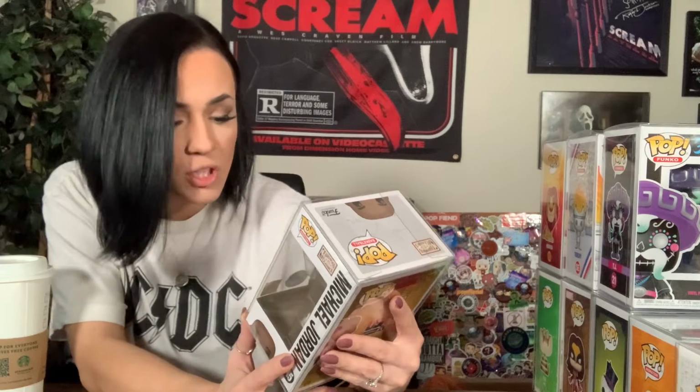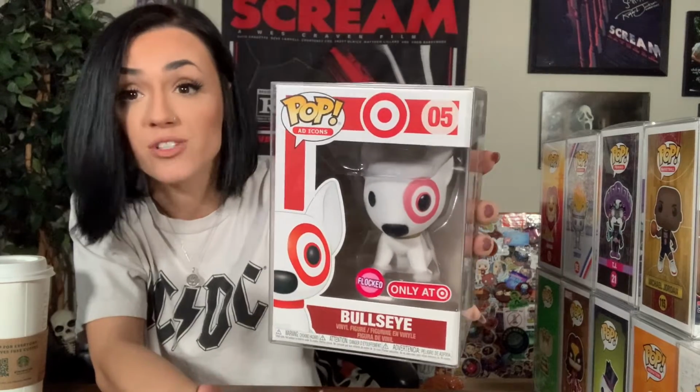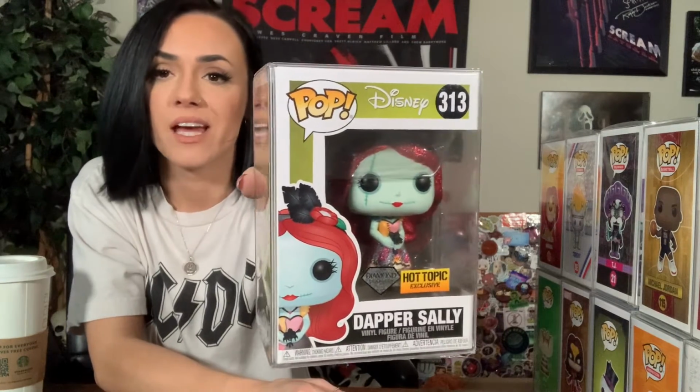All right, we got basketball, USA Basketball, Michael Jordan, Foot Locker Family Exclusive. Okay, looks like a slam dunk. Next up, we got some more Ad Icons, Bullseye, Flocked, Target Exclusive, obviously, the Target dog. My daughter and I love that store. Next up, we got Diamond Collection Hot Topic Exclusive Dapper Sally, a Disney Pop 2019.